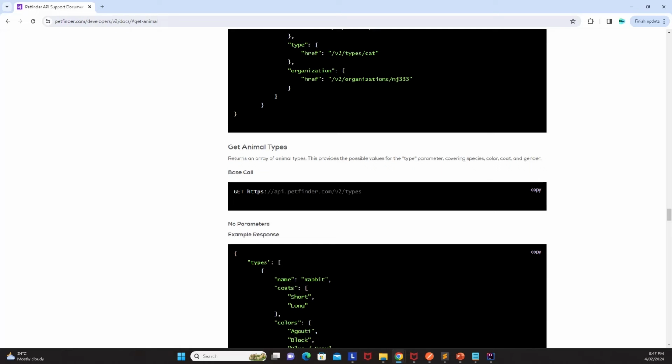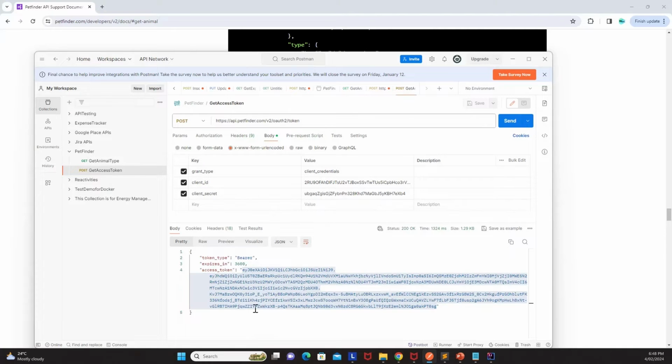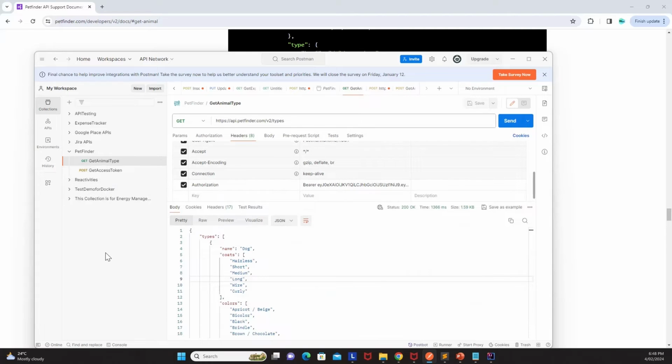All right, now that we have installed IntelliJ, and we have Java and Maven working in our machine, in previous videos we had manually tested our petfinder.com APIs. We were able to get the access token from the get access token API. This was the endpoint URL, and once we got the access token, we were able to get the animal types.